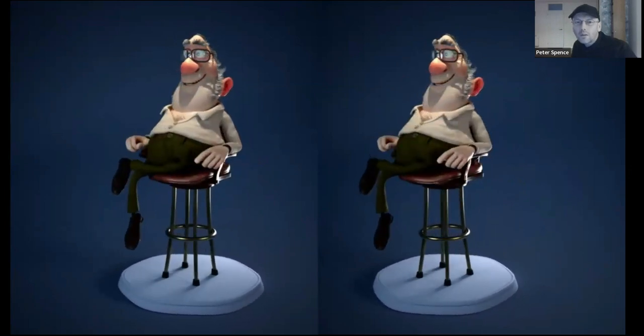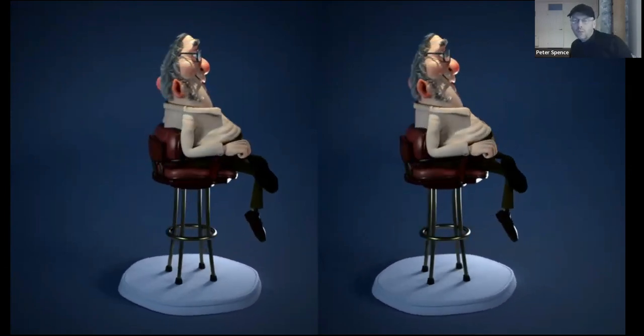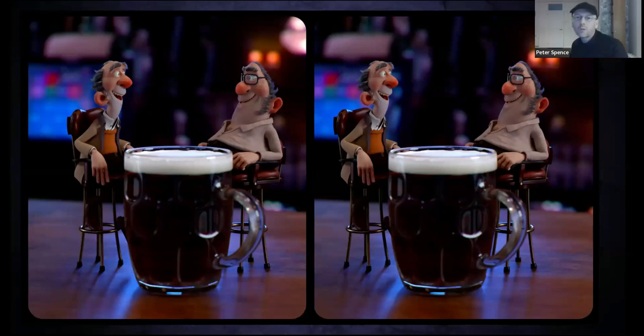Okay, so from there, and this one we've already seen, but there they were, sat by their pints. And I've got a complete scene, modeled the stools and the bar and everything. And the environment is the dome.